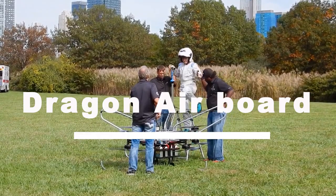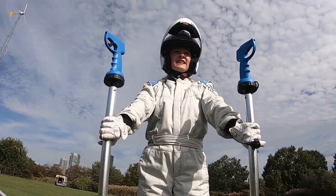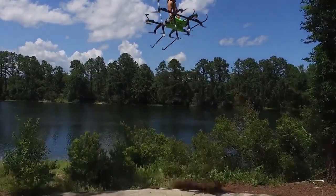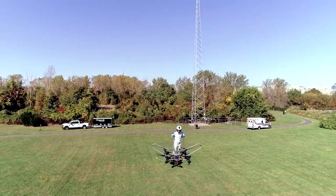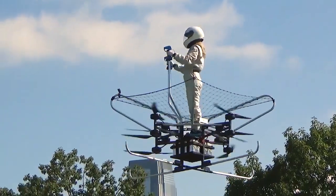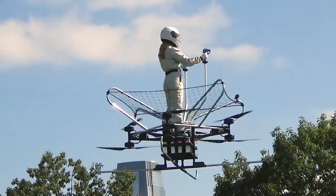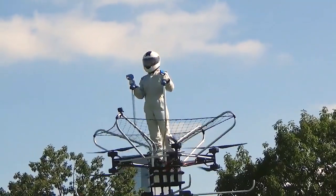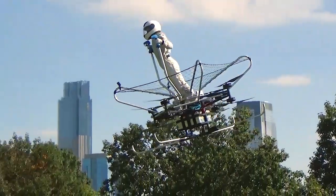Dragonair Board. The Dragonair Board is a one-person electric vertical takeoff and landing hoverboard that is part of the GoFly competition. Dragonair Board has 8 sets of vertical tractor and pusher propellers in an open number sign configuration. There are 8 long landing skis. The pilot stands and has 2 large ski pole controls. There is no cockpit, but the aircraft is very easy to fly.